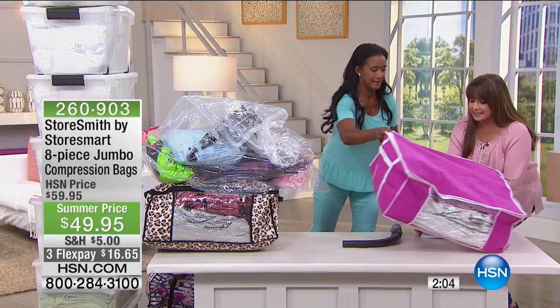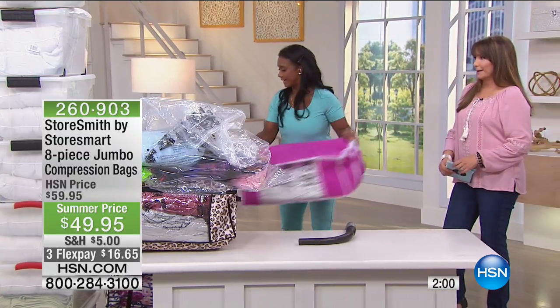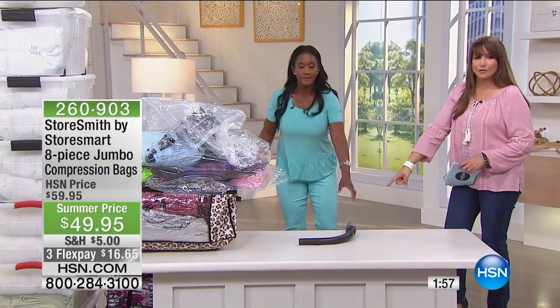You get to see what's in the bag, obviously, because it's clear. Look at that. Makes it so much easier to manage. Okay, that was right all there. That tower right there. Can you believe that?